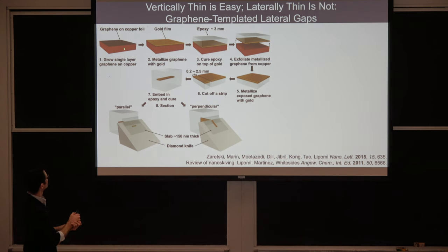So this is graphene on copper foil. We strip it off with gold, and then we put another layer of gold on top, and we flip it over. So now we've got this gold graphene gold sandwich. We take this gold graphene gold sandwich and we chop it up in the ultramicrotome.